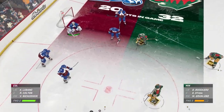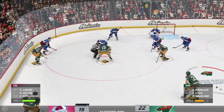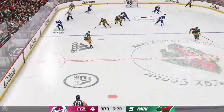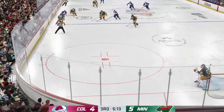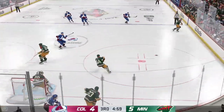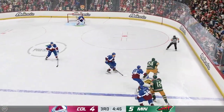Minnesota's been the better team tonight. They have turned good defense into solid offense, and they lead here in the third. Colton's won the draw in his own end. Now let's see if they can clear it. Dumps it into the O-zone. Bufflin's taking it from his own end. And he takes the pass.